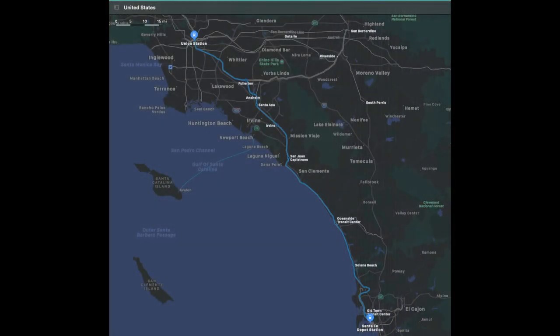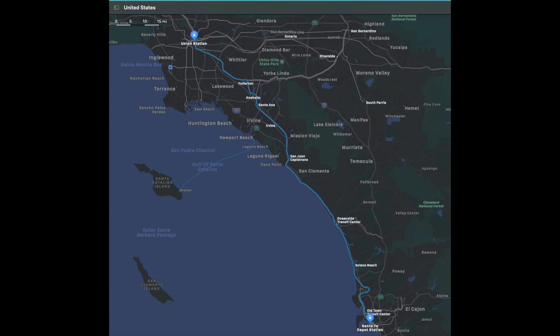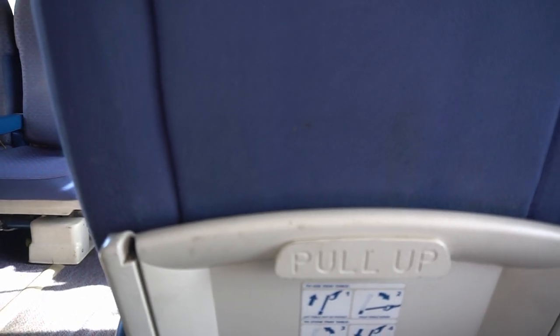By this point, the train had already departed Los Angeles. So, with that in mind, let's take a look at our route for today. After leaving Los Angeles, we start our 3-hour journey down to San Diego, making 8 intermediate stops and following the Pacific coastline for most of the route. So, without further ado, I think it's time we take a look around our seat.